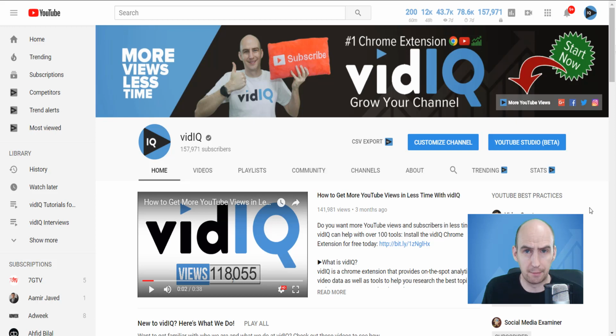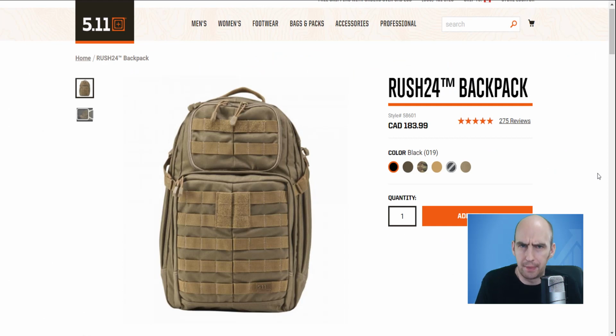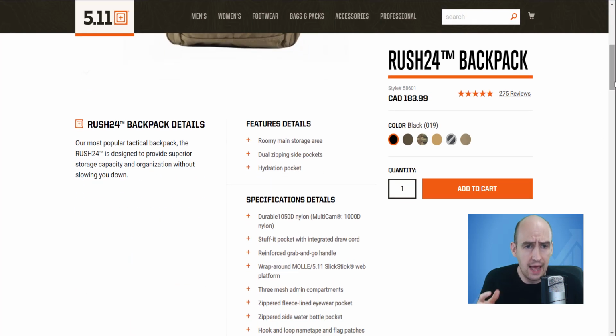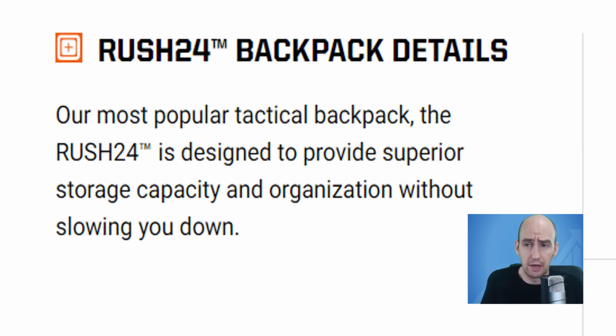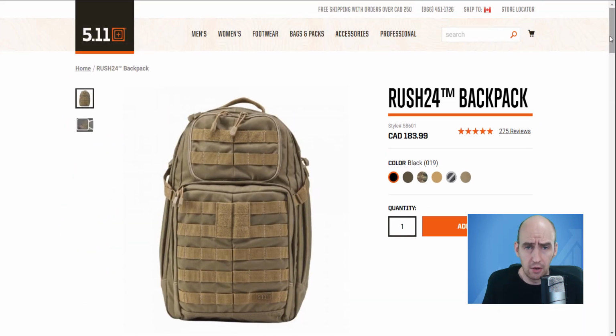In this particular example, we're going to be looking at military backpacks. Let's take a look. So here's the military backpack in question, the 5.11 Rush 24 backpack. Fairly pricey piece of equipment, and it promises to be the most superior storage capacity and organization backpack without slowing you down. That doesn't mean too much to me. Does it mean too much to you? Possibly not.